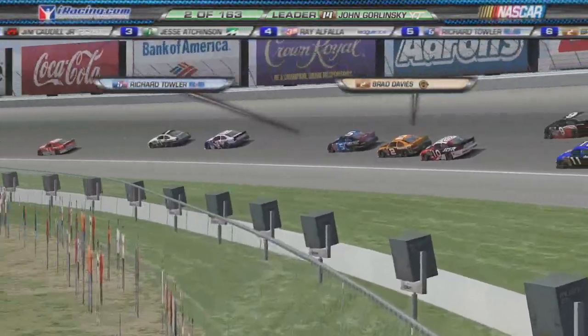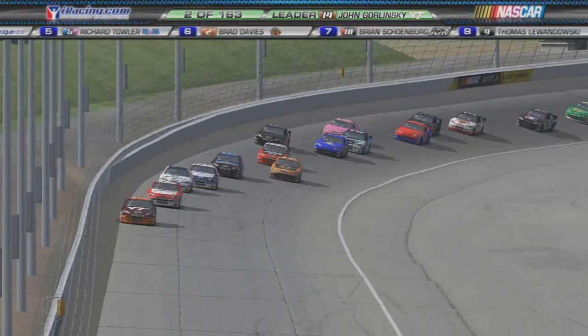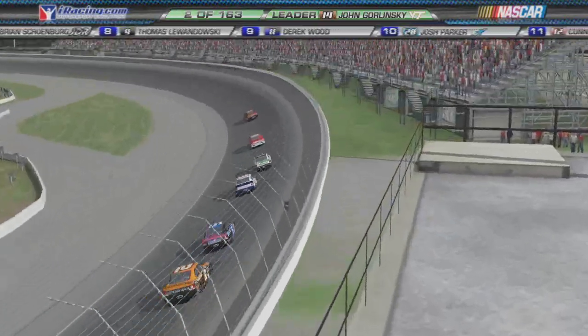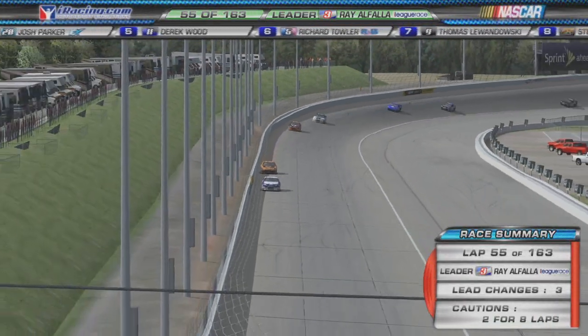Gorlinski, your leader. Connell sits in second. Jesse Atkinson, number 1 ranked driver in this particular race, sits in third. Ray Alfala right now running 4th spot. He's already picked up 2 positions from his initial starting position. Through the field here, you can sort of catch up with where your favorite drivers are running. We're going to give you a full field rundown.